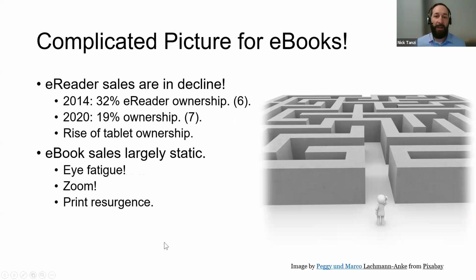Ebooks overall is a complicated picture. Part of what complicates it is the fact that we went through a pandemic, continue to go through a pandemic, that really shook things up. It shook the print marketplace. It definitely shook up the digital library collections. E-reader sales overwhelmingly are in decline. Pew Research looked at this. In 2014, 32% of adult Americans owned an e-reader. By 2020, that had dropped to 19%.